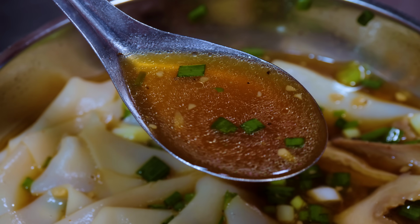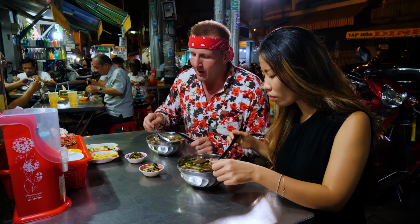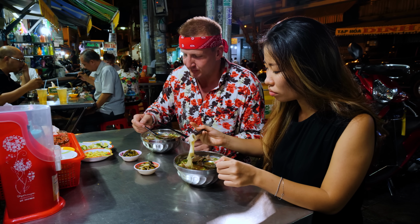Oh, it's a very porky broth that's really soaked into that noodle. Of course, you know, it's a rice noodle. Rice noodles are pretty tender usually. It's pretty soft. I'm gonna try some of this broth.